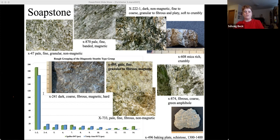There are no indications of any clear changes in the use of the different steatite types through time, but only on both sides, a large part of the preserved material is in the topmost disturbed layers from the 14th and 15th centuries.